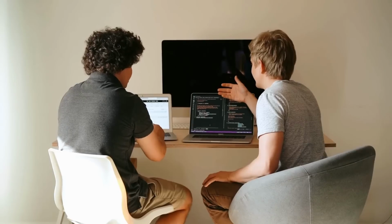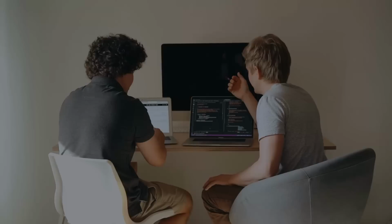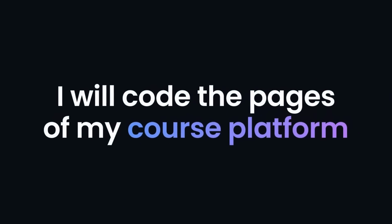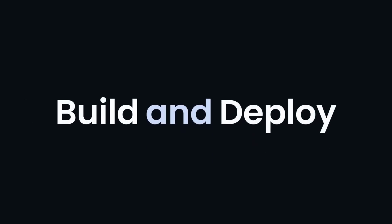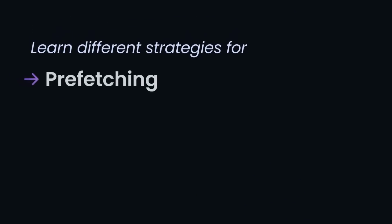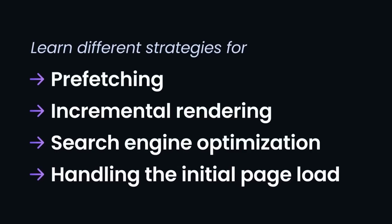And best of all, we'll rebuild it together. That way, you'll get practical and first-hand skills on developing production-ready code. I will code the pages of my course platform right here with you. It's the classic build and deploy process where you'll create a resource page from the platform, learn different strategies for prefetching, incremental rendering, search engine optimization, and handling the initial page load with a new Next.js strategy.